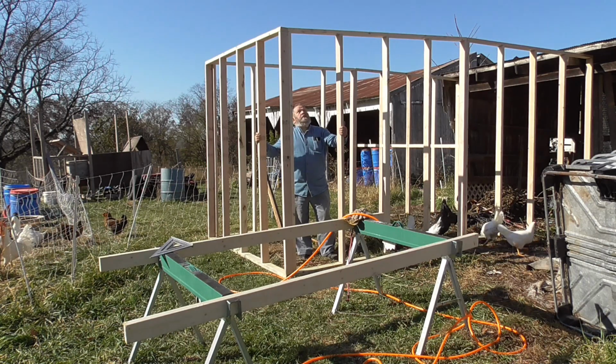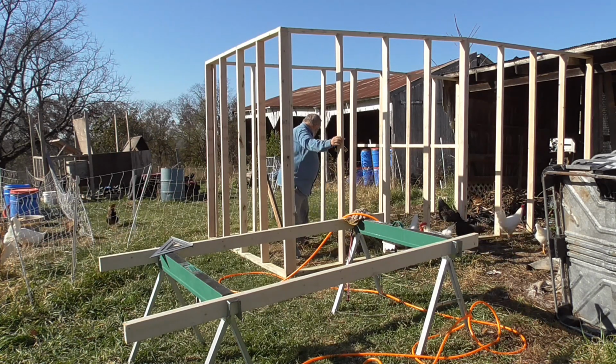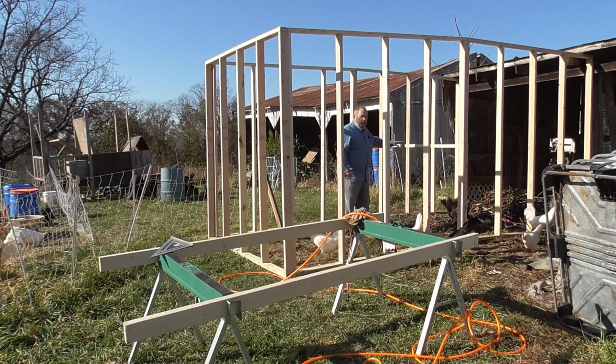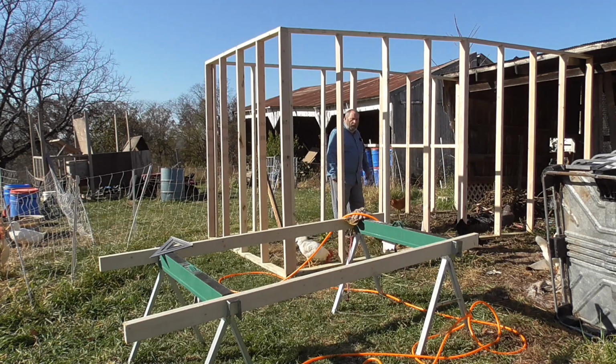So we're going to have to fit a brace across here. This board across here in the back is a brace to kind of hold them together temporarily. I may leave that in there as a roost. Depends on what the chickens decide. I guess they'll let me know here shortly. Maybe.